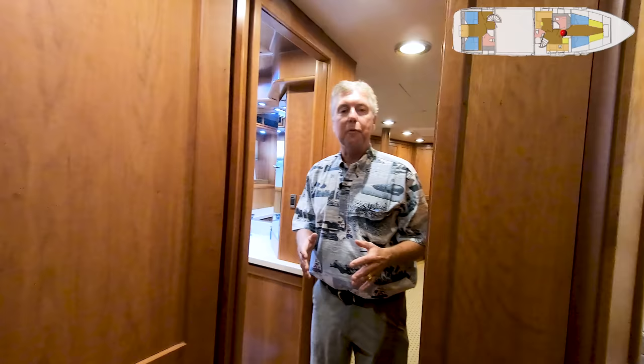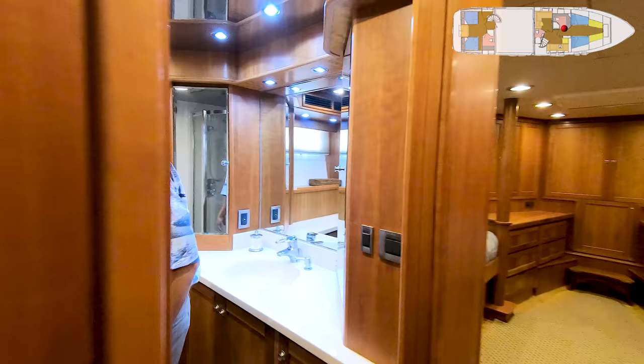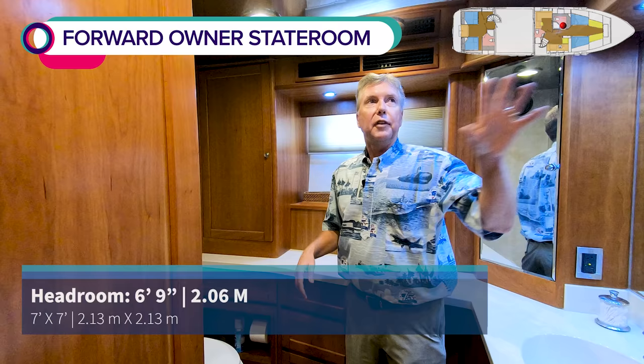Owner cabin, there's a door that closes this off for privacy. You come in to the owner head. Large shower, curved freshwater toilet, vanity with mirrors, opening port light, and then coming back into the hallway.